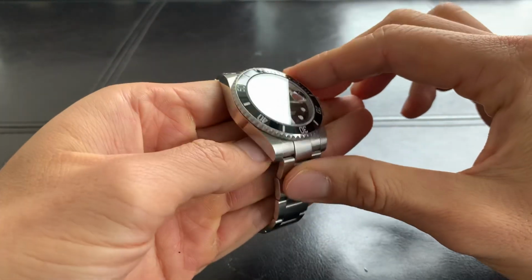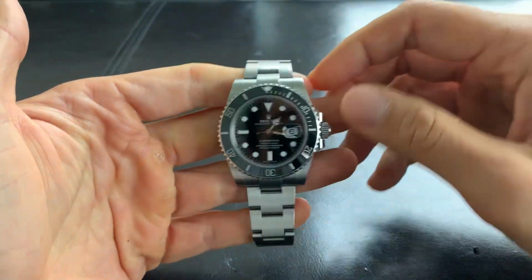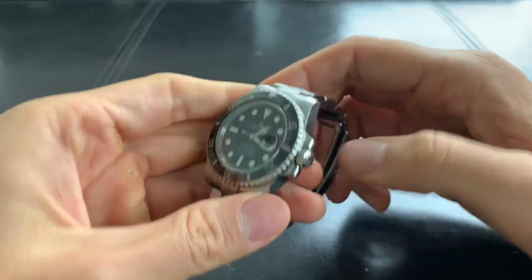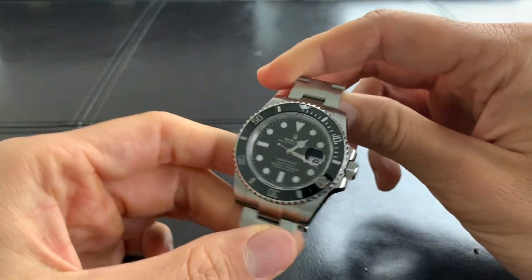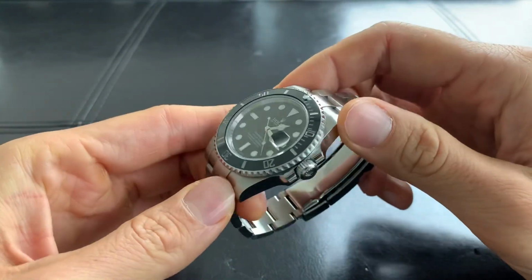However, I think it would be hard for women to pull off a watch like this one, and of course the Deepsea and watches that are bigger.